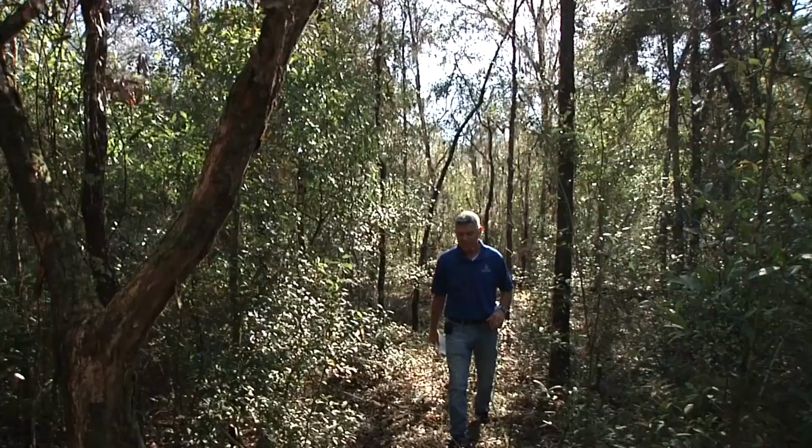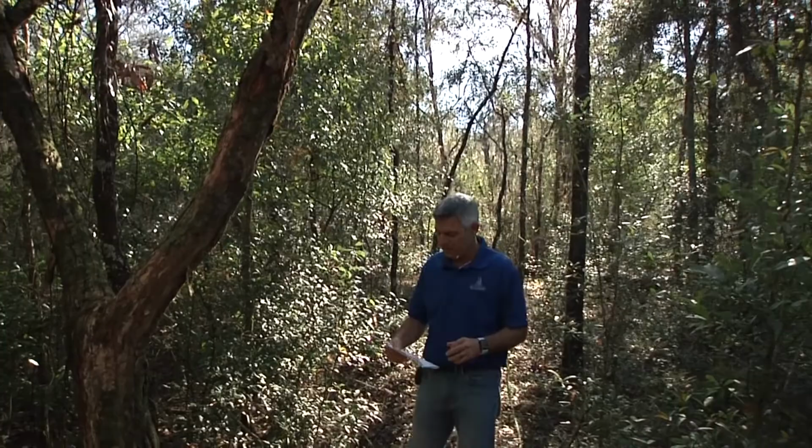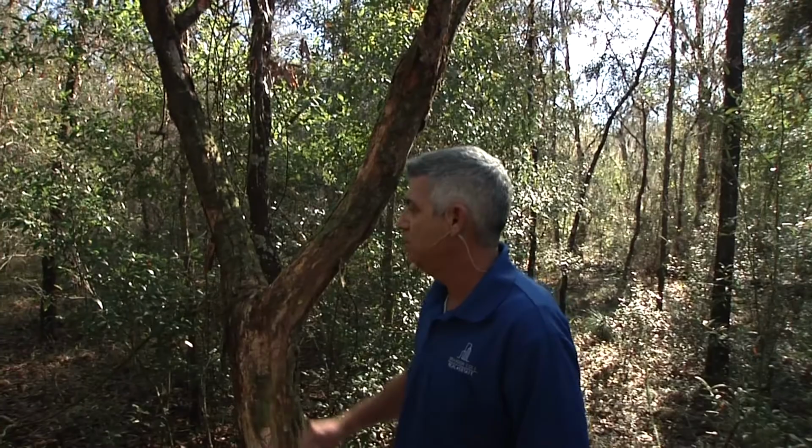All right, we made it 320 foot all the way to the back corner. It's definitely getting a little thicker back here. We're gonna try to get to the other corners for you as well. But again, huge, a lot of pine trees on here. You got a very big pine tree right there.